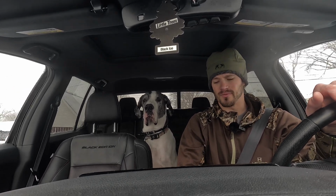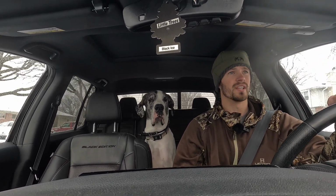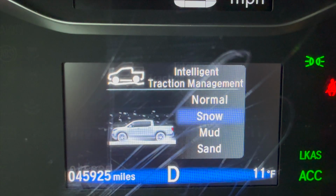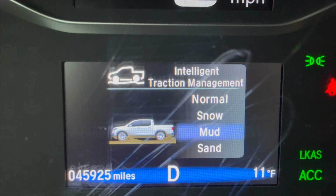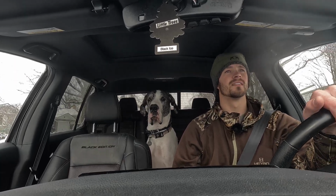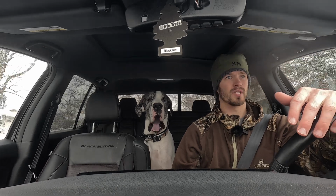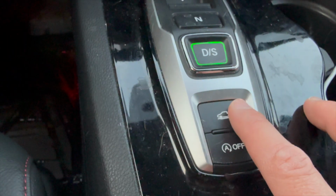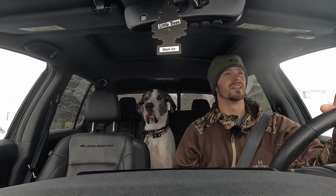And I'm gonna see if it changes when I put it in snow mode, because this truck has normal mode, snow mode, mud mode, and then sand mode as well. So let's see what snow mode can do. And I'm just changing that by pushing this button down here, down by the shifter.